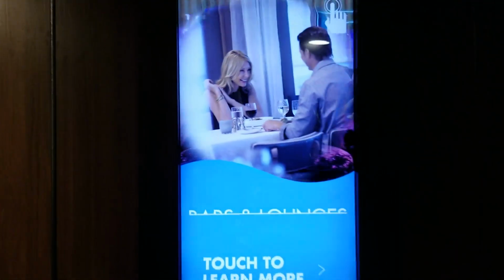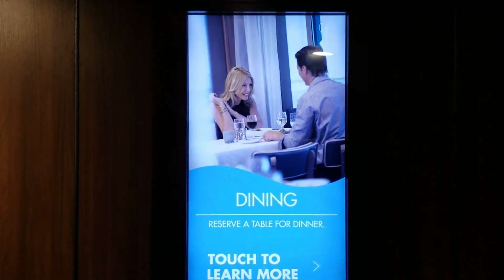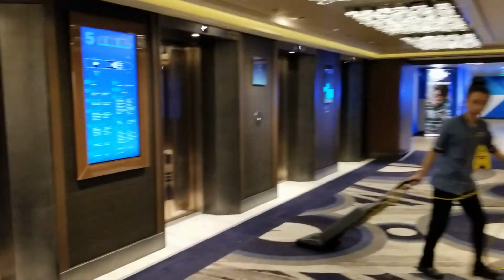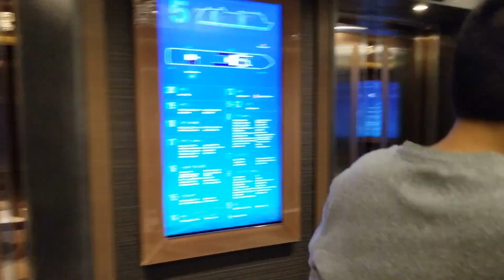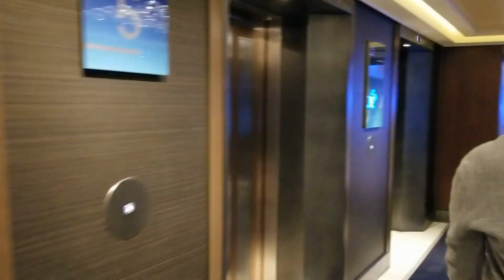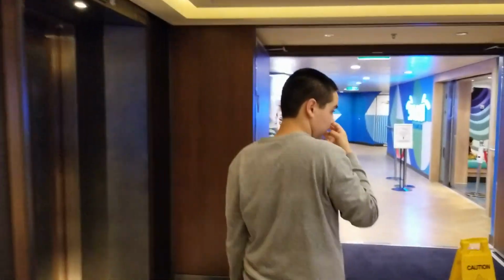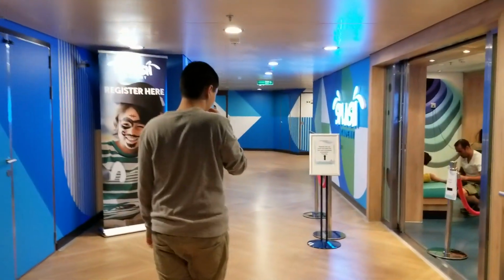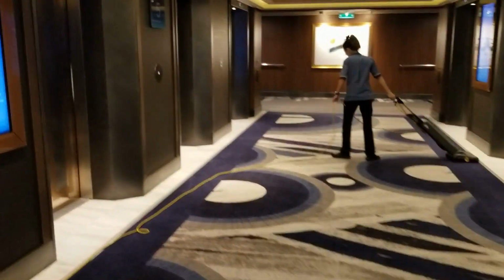Yeah. So Deck 5 is pretty much the lowest part of the ship. I'll just start with this. Most of the places where there are elevators have these touch screens where you can do dinner reservations and entertainment reservations and things like that. Deck 5 basically has a nice elevator bank and the Splash Academy, which is for little kids. Okay, Kenny, we're not going to go in here. This isn't for us.